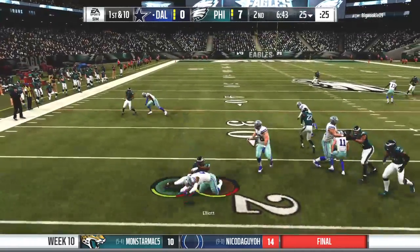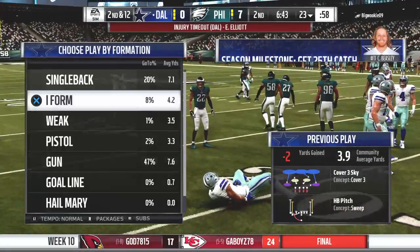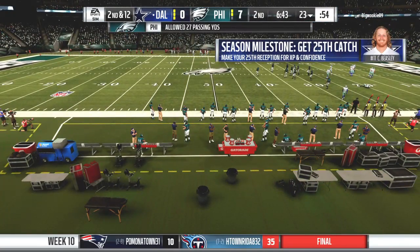They'll start the drive with Elliott. And he will lose yardage here back at the 23-yard line. And now it looks like we've got a Cowboy shaken up down there on the field. We'll check on his status when we get back.